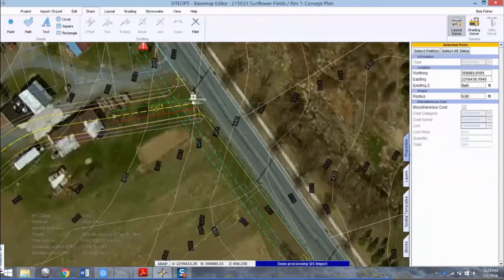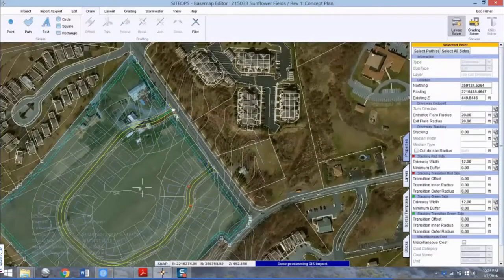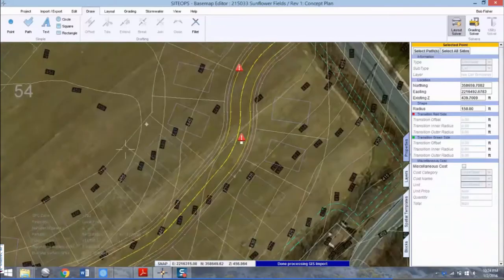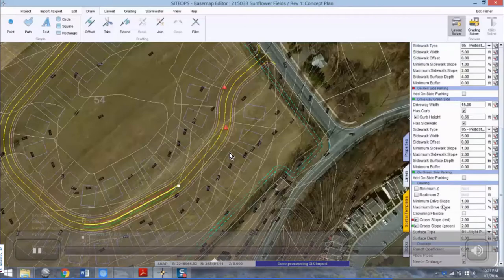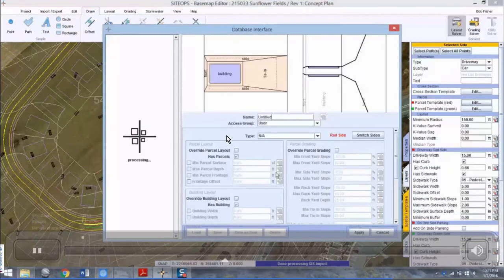So as we research the ordinances, once the program is set up with that, as we're doing these rough concept plans and sketch plans, we're making sure that we're in compliance with the municipal ordinances. If we're not, like here we can see these little red squares, that's telling us the radiuses aren't quite big enough there.